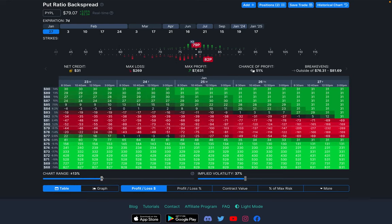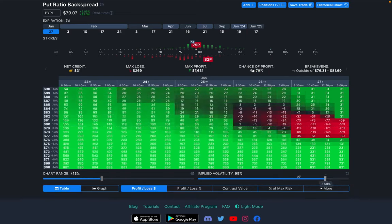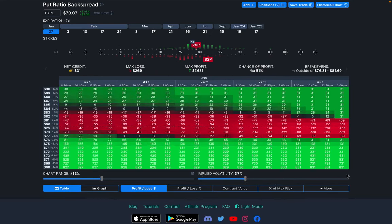Now, the other thing I want to mention here is we can close out of this at any time. So you don't have to let it expire. You don't have to wait until the expiration date. You can close out at any point in time here, whenever you feel comfortable closing out. And the last thing, of course, is changes in implied volatility. So what happens when IV changes? This is very important. So look at what happens when IV starts to go down here. Notice that it does change quite a bit. If IV goes up, notice that it also changes quite a bit. So you should always be prepared to potentially have something look different here if IV changes as well. So always very important to look at that.